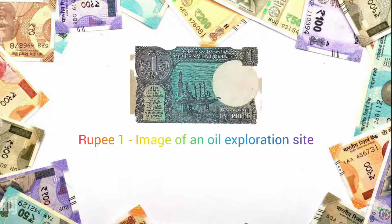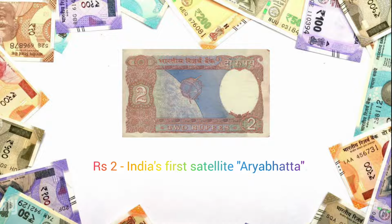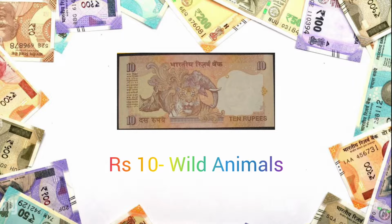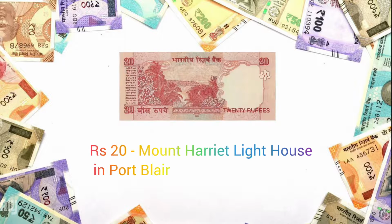Rupee 1 indicates the image of an oil exploration site. And second comes rupees 2, India's first satellite, Aryabhatta. Rupees 5 indicates a tractor and farmer. Rupees 10 indicates the wild animals. Now rupees 20 indicates the Mount Harriet Lighthouse in Port Blair.